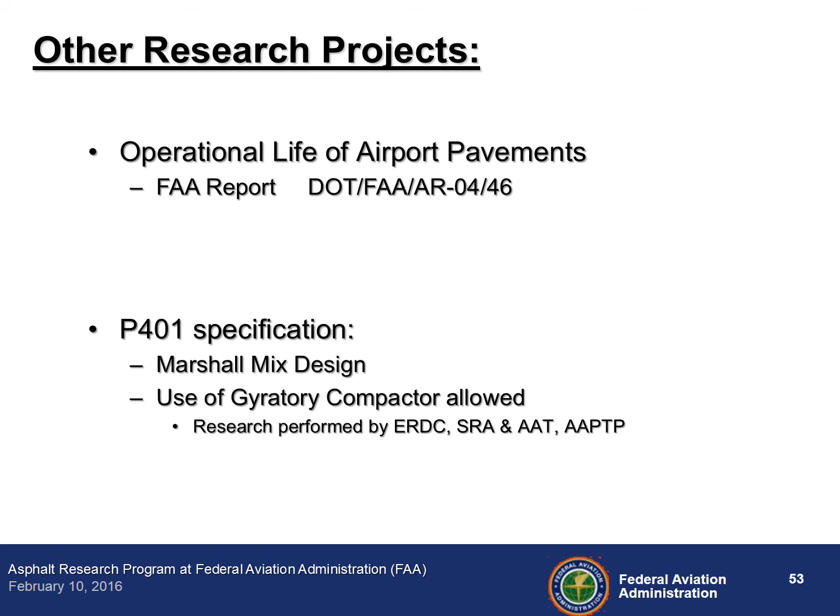It looks at what kind of distresses are more common in airport pavements, for asphalt pavements and also for concrete pavements. Then the other study that was done was on P401 specification, which is FAA's specification for hot mix asphalt mix design. P401 was based on Marshall mix design. What we showed in this report was that airport pavements generally don't have any significant problems in terms of performance, so P401 has been performing very well. One of the reasons is the material requirements under P401 were very similar to what SuperPave has. But it's very difficult to find contractors that have Marshall mix design equipment available in their labs anymore. So FAA wanted to develop specifications based on the gyratory compactor.